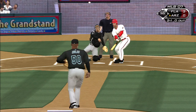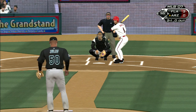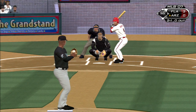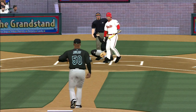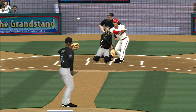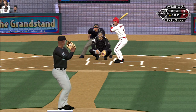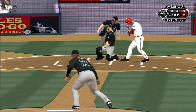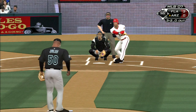And this is low, ball 2. 2-1. And sometimes you use one pitch to set up another. Let's see if they challenge him here. And this is fouled straight back. And a fastball there is inside as that one backed him up a bit. Robby Hammock waits on deck.